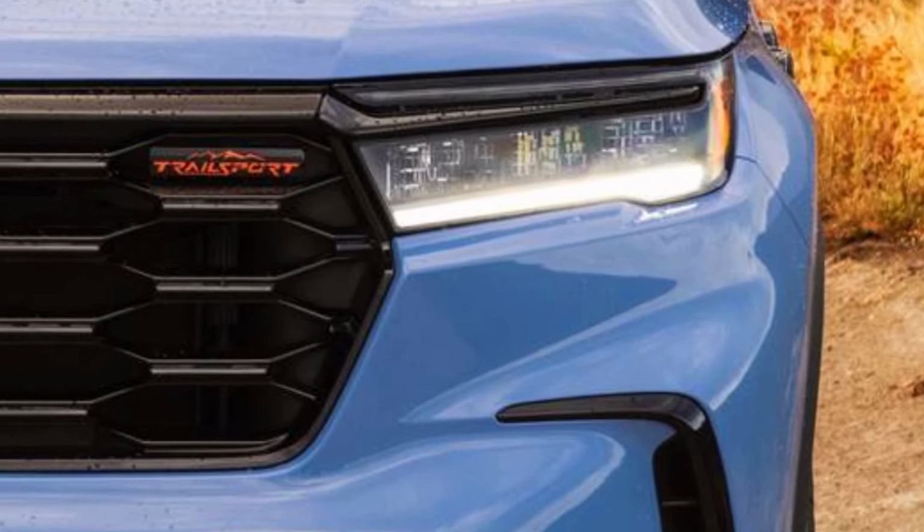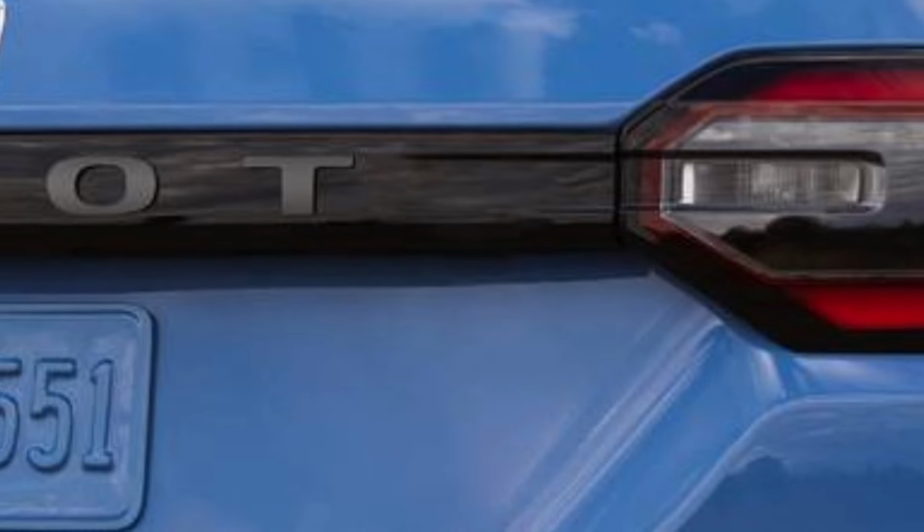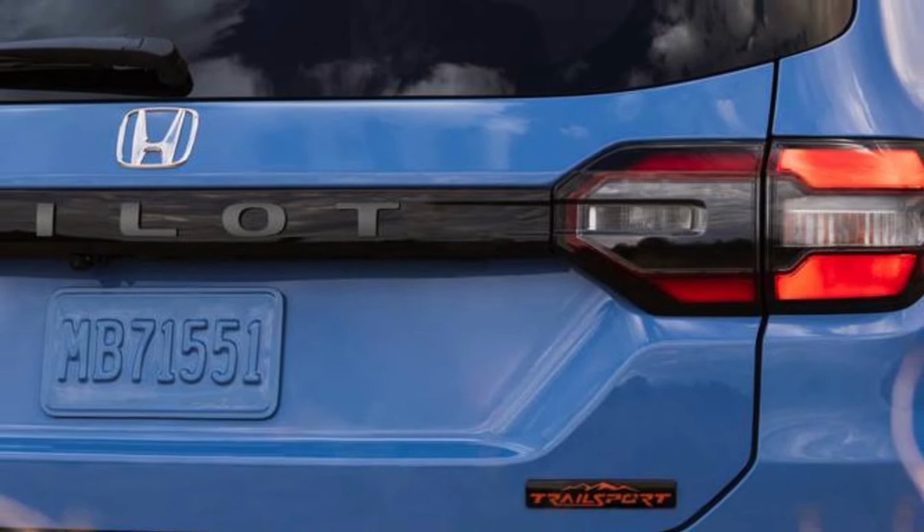Our choice in the 2025 Honda Pilot lineup is the Touring model. Its added practicality and feature content should prove valuable for family drivers.